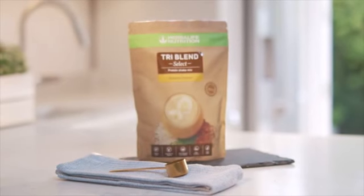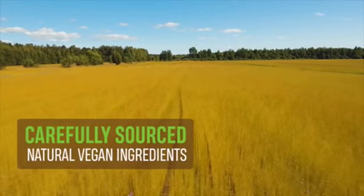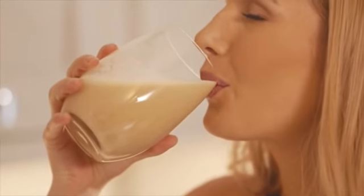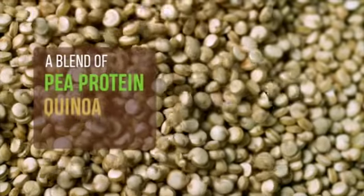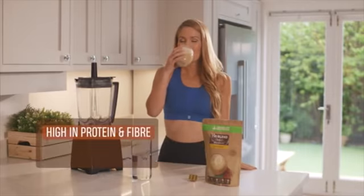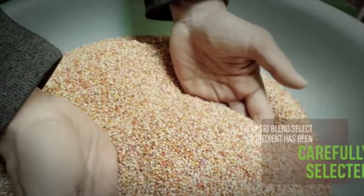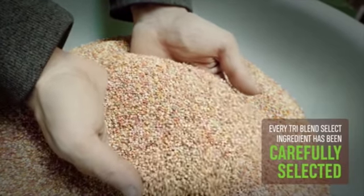Meet TriBlend Select, a complete plant-based protein shake that uses carefully sourced natural vegan ingredients to deliver optimal nutrition and delicious flavors. TriBlend Select includes a blend of pea protein, quinoa, and flaxseed to help deliver a complete plant-based shake that is high in protein and fiber whilst being low in sugar. Every TriBlend Select ingredient has been carefully selected to deliver the benefits our customers demand.